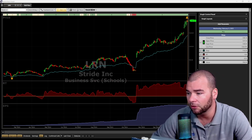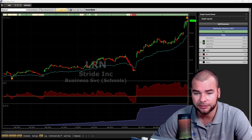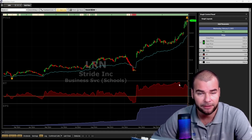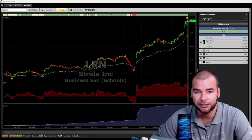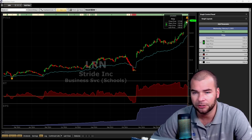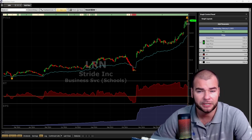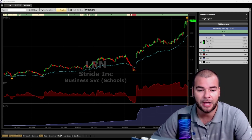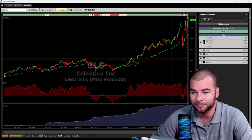Look at Stride, lower left, top right. RT is in our favor right now. The only thing I would be concerned about is a divergence between RT and price action here. We saw that upper wick yesterday, so if you're not in it, maybe take it out. Otherwise, if you are in it, you got some cushion there. Now, we do have rising EPS over the last 12 months. Definitely like what I see.